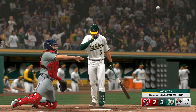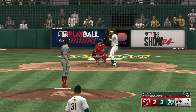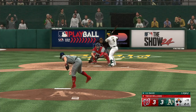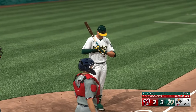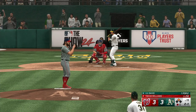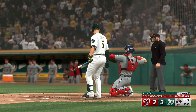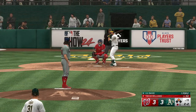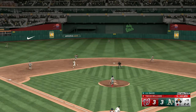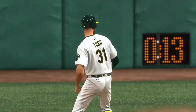That clips the inside corner for a strike. And the righty deals. And another ball. Home plate umpire's trying to tighten things up a little bit. Comes a 2-2. Hard hit, base hit. Runner around third. The throw home. Safe. Ball game. They walk it off.